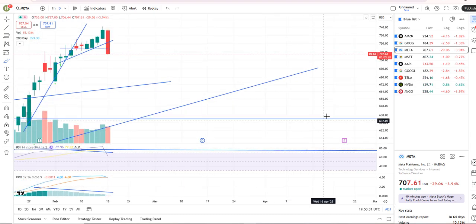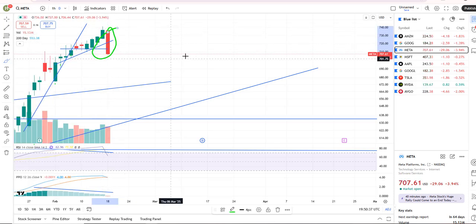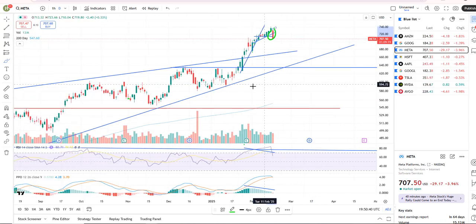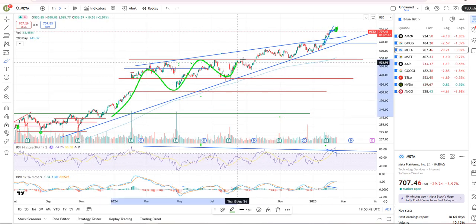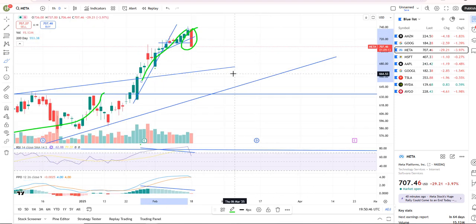Meta actually has a sell signal today. I did point this out earlier this morning to the private member group. You've got a bearish engulfing candle now. Again, I talked about this bearish rising wedge, and it looked like an overshoot. Today, pretty impulsive sell action. So this is telling me that we're heading lower.